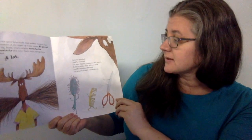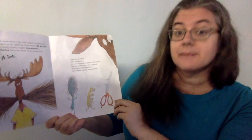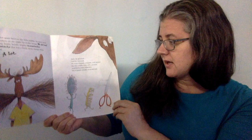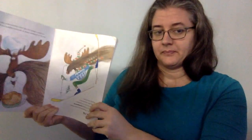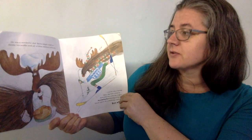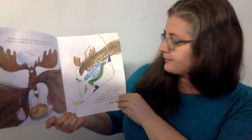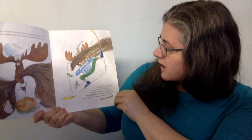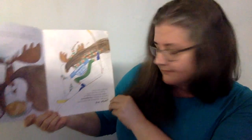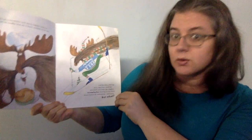So, sure, he plucked and he tweezed. He even clipped, snipped, and teased. But his combs were still cowards, and his brushes rebelled. His scissors simply surrendered. He was a wonderful chef, but he simply could not flambé his soufflé with all those whiskers in the way. And he was a daring skier, but how could he downhill race with the mighty moustache blowing in his face? Moose had to do something, and soon, but what?